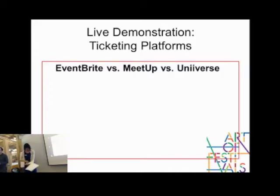So I think before jumping to anything, depending on the size of the event, depending on how big your mailing lists are, depending on the experience that you have with events, you need to define really what's going to make you successful. Because doing things like a tweet wall at the events is great, and there are a lot of tools out there to help you do that.